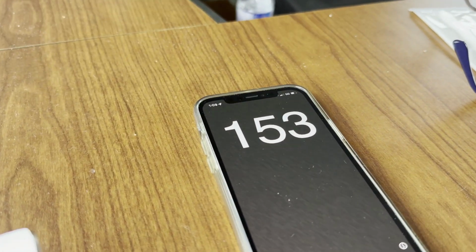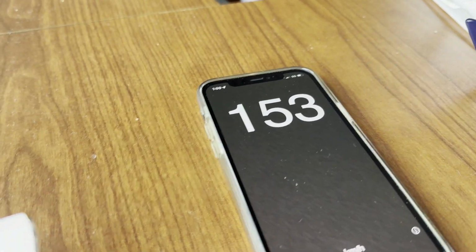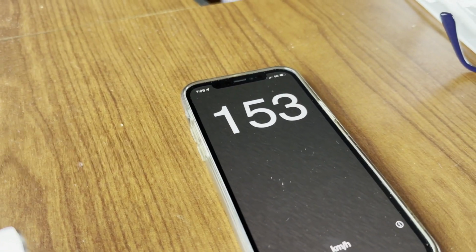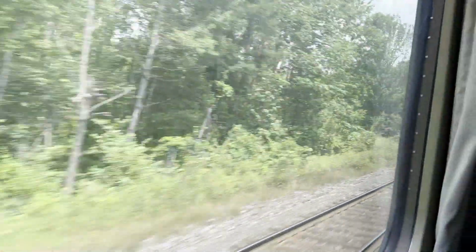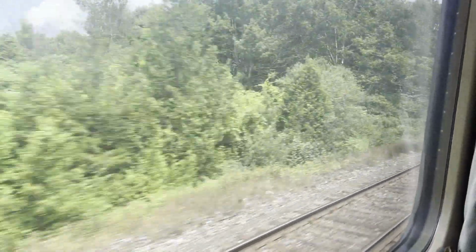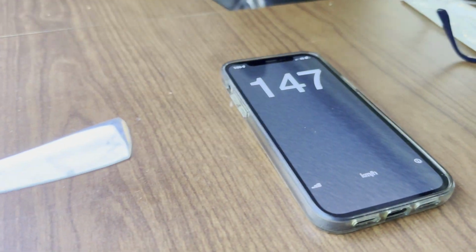Alright guys, we're going 153. I think it said 156 for a second as well. And if you look outside the window, you can see that we are zooming. So, we're slowing down a little bit. It says 149, 147.